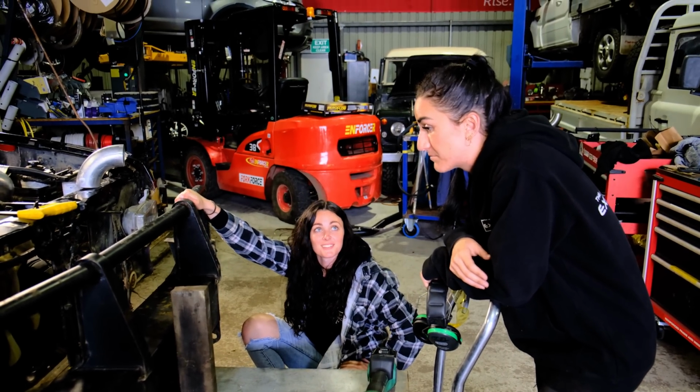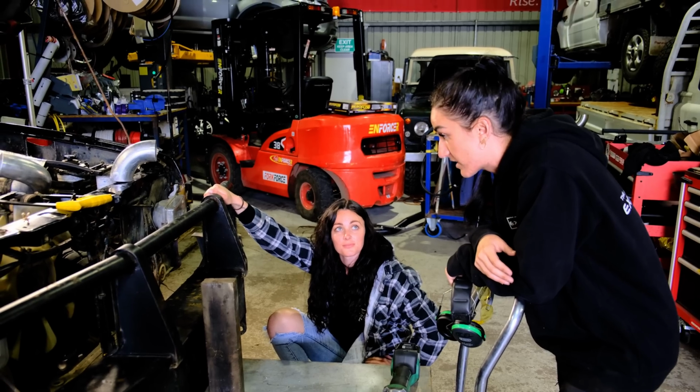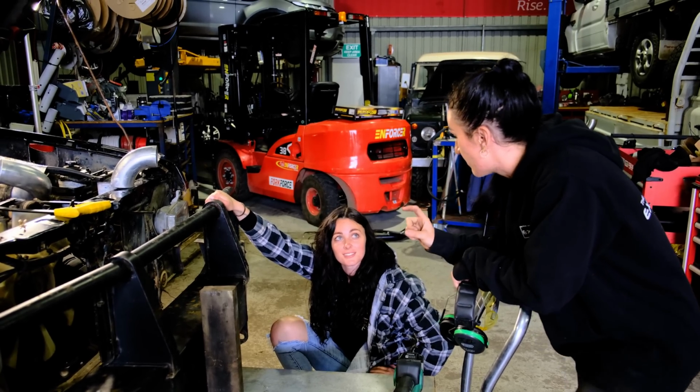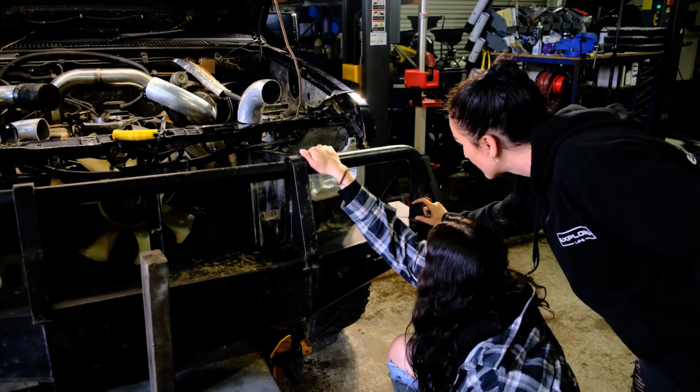I get the point, but I don't love what it looks like, and I know that we had the idea of potentially cutting off the hoops, so yes. I've got all the gear, I'm prepared to cut them off, but I want to leave a hole in there. I want it so that I can use it to mount something.